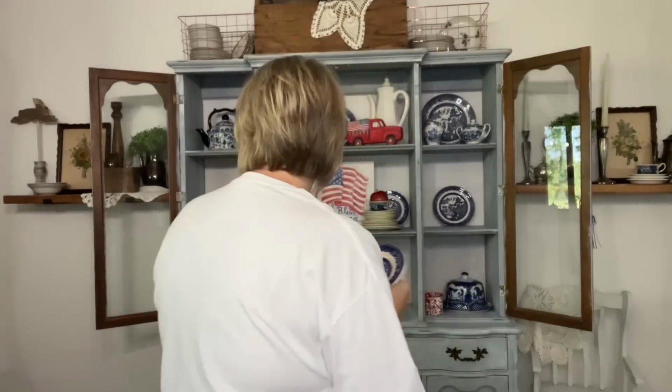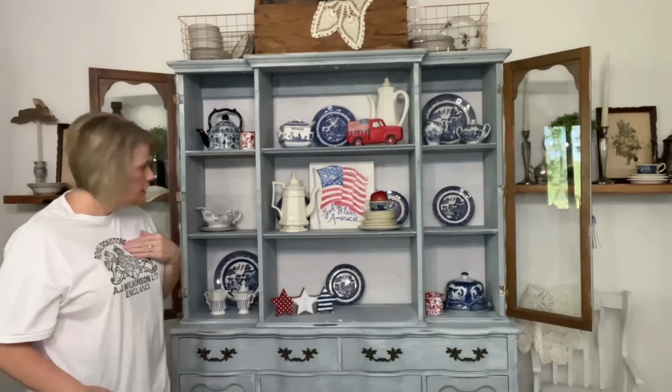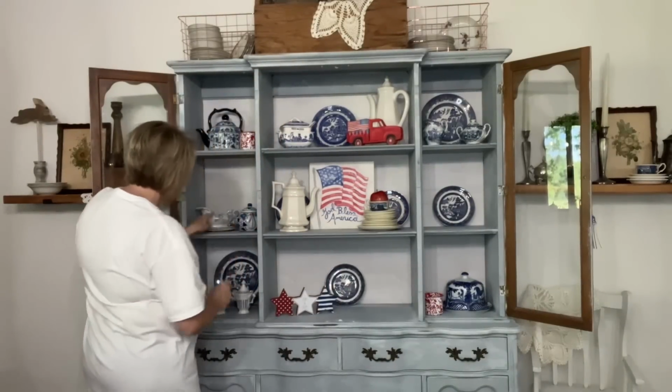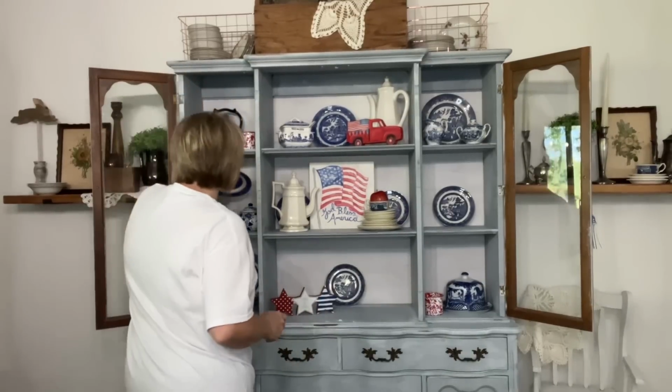These are the old willow. Beautiful. I love the contrast of that. I almost want to add some red in, but I think I'm going to try my little teapot. This is a lighter blue, so I'm going to layer in the darker in the back. And I do have another plate, so I may layer that in here.